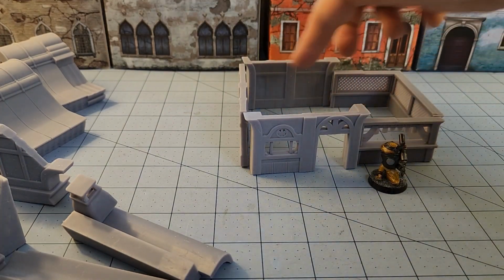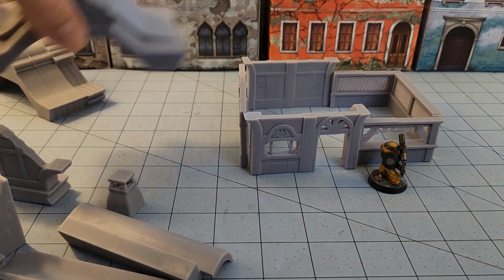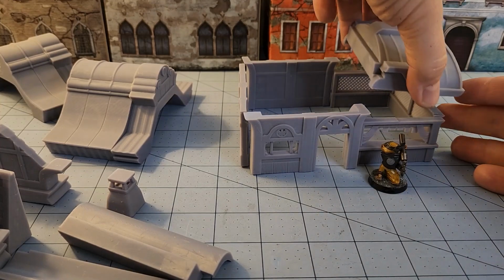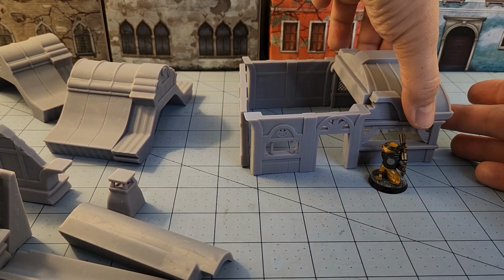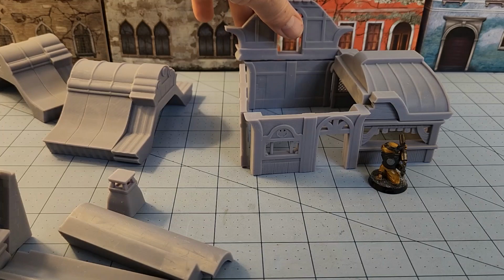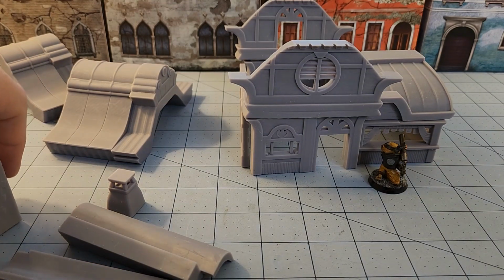Now, there is not an interior, so if that's something you need, you're going to be on your own, but I'm sure there's plenty of other STL files for interesting 3D printed parts for building interiors. So that should not be an issue. Okay, this roof is going to sit like that. And then this little piggy. No. Okay, so far so good.